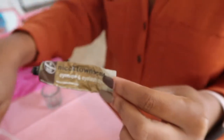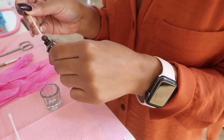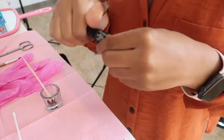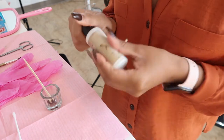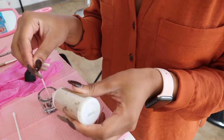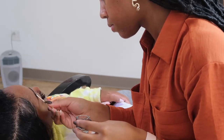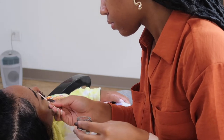In this clip, I'm showing you guys how I mix our tints. We use Nick Townsend at our salon. He is based out in Philly. So I am taking mahogany, which is just like a natural brown, and a dash of ebony, which is like a black tint, mixing it up with the developer. See the consistency. Then I go ahead and put that on my client's brows, and I normally let that sit for about 12 to 15 minutes, depending on the client.